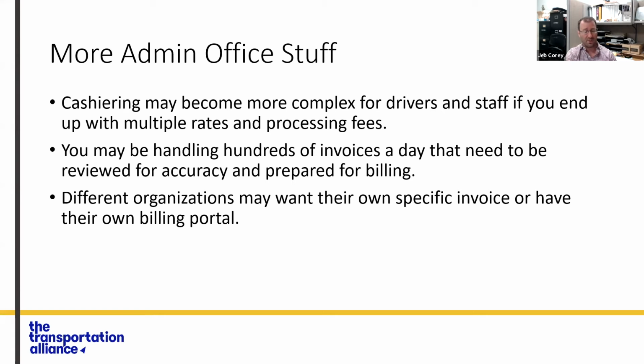And again, some of these different organizations have a specific invoice, or they have their own billing portal. Sometimes you have to do that too. So if you're working with different people, you may have to go into one billing portal for that organization and a different billing portal for another organization. You have to learn these portals, how they like information, and how they like it transmitted to them, because you're going to want to keep this flowing as quickly as possible. Sometimes, if you're doing a few of these trips, you can handle it on your own. But if you're small and building up, you're going to want more office staff to stay on top of this.